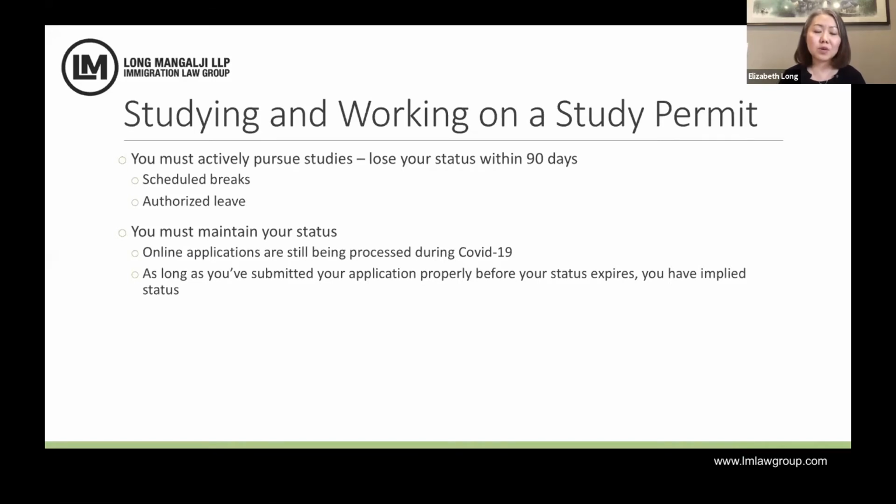If your study permit is going to expire during this time, you still always need to submit your application before it expires. If you submit your application before it expires to extend your study permit, then you can stay in Canada and wait until the decision is made. If you don't, then you will lose your status and you can't study. You have 90 days to file restoration of status after you've lost your status, but until that restoration of status is approved, you won't be able to study. So very important, even during COVID times, the offices are still open, you're still able to submit online applications, and therefore you must in order to make sure you maintain your status.